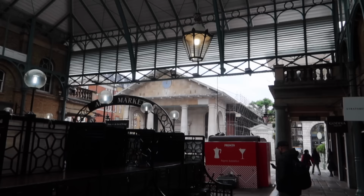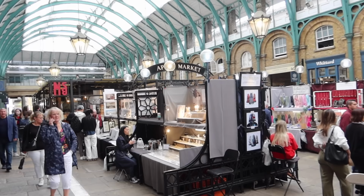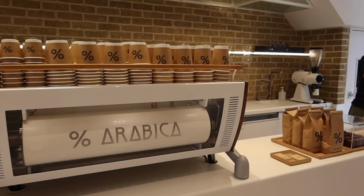This is inside the apple market here in Covent Garden. The little market is on, which is so sweet. It's very busy, but so beautiful. Trench is off in the car. Got my gorgeous coffee. What a bougie place that was.